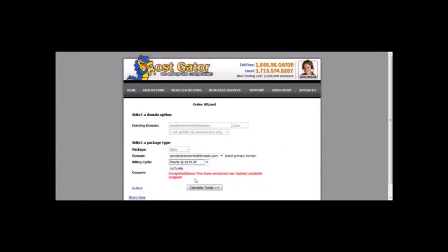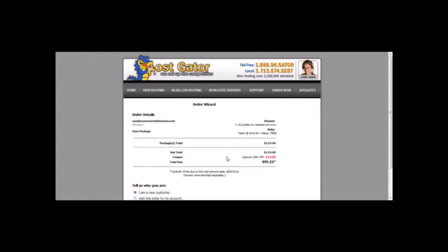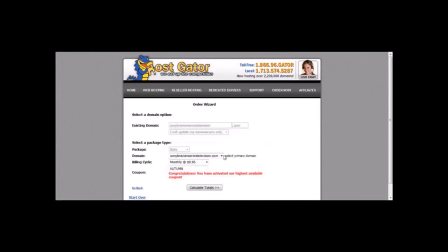Now you could choose to go yearly to maximize your discount. You'll notice that as you upgrade to a yearly package, it knocks your yearly amount clear down to only $95.52 with this 20% discount. If you divided that by 12, it'd come out to be about seven something a month. So for about seven something a month, you can get the HostGator Unlimited Baby package. That's something else for you to consider if you're going to set it up that way.